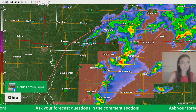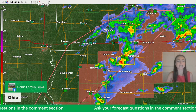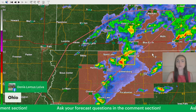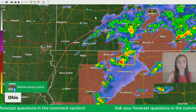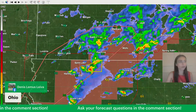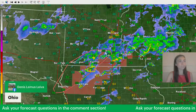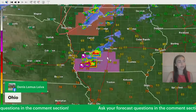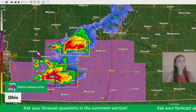So isolated severe storms, quarter to maybe half size hail. We're probably going to see some strong winds, 60 to 65 miles an hour out of this. That's going to be the main threat. Your tornado threat up here, very, very low. Again, this is in the northern side of Iowa and southern side of Minnesota. That better threat for storms will be farther down here, just to the south of Des Moines.